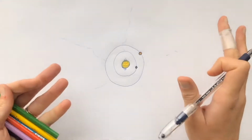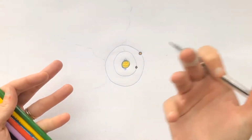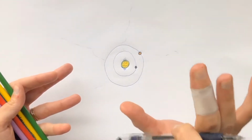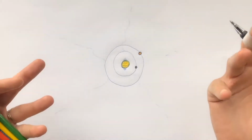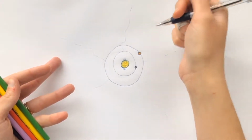It's weird. It's hard to understand, but it's rotating backwards. Where Earth rotates west to east, Venus is actually rotating east to west. So kind of weird there. So there is Venus there.